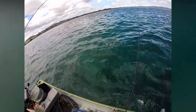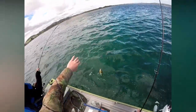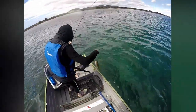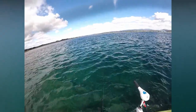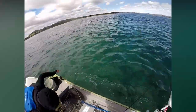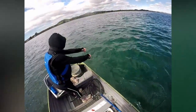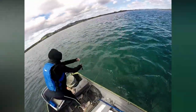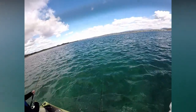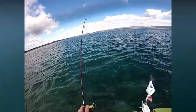Just swing him up. So there's another little wrasse. That one definitely not size. That one's definitely not the 30. But yeah, another wrasse on the board. Get the plastic out of his mouth and chuck him back. Fish on.